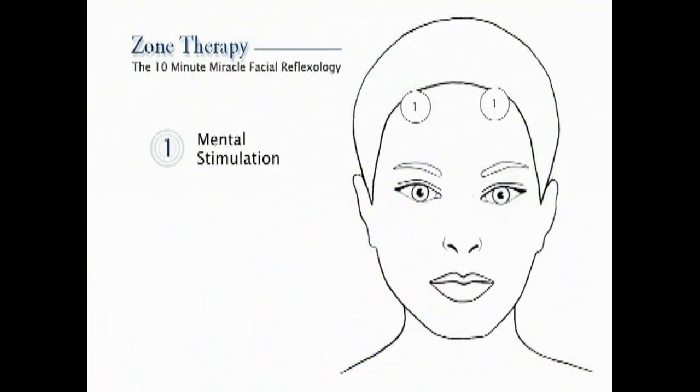Number 1. Mental stimulation. Find the edge of the forehead where the bone indents. Then, with a firm upward and outward circular movement of about a ½ inch radius, move slowly with both fingers in towards the center of the forehead, then out again. Complete 4 times. Surprisingly enough, massaging these areas can actually improve your thinking processes and activate your reflexes.